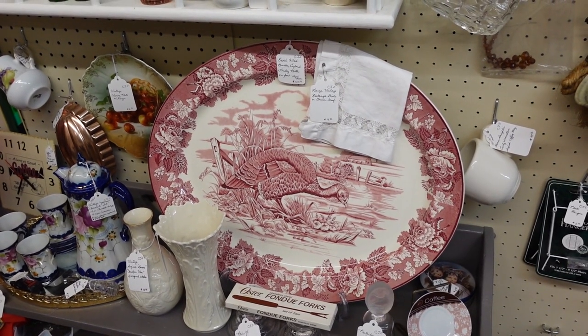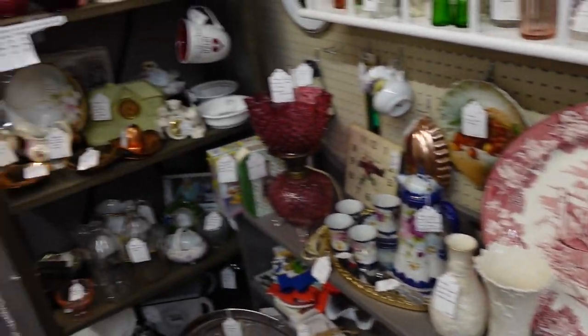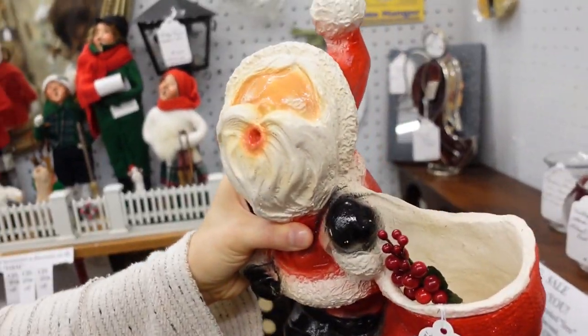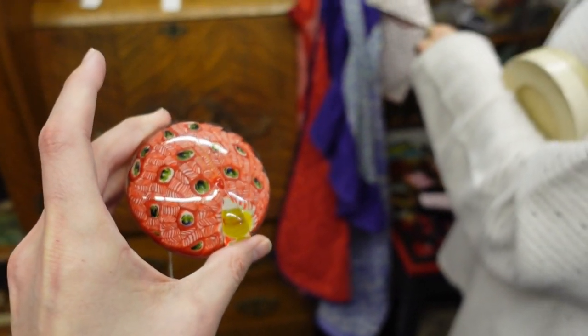Look at this large turkey. I heard there was a turkey shortage this year. It'll just be empty. Look at this chalkware piece. Oh, where did the eyes go? His eyes are gone. He's happy. Look at this peacock. $6? I found another thing for the cart.